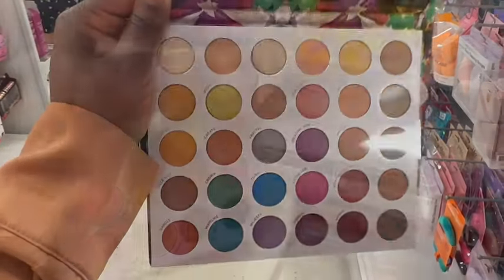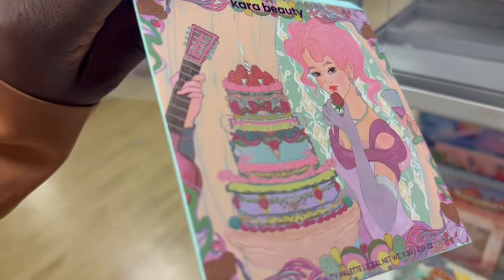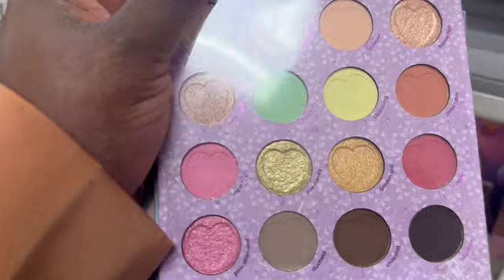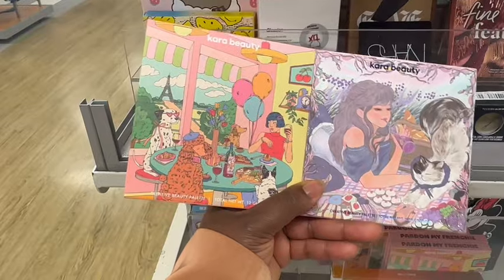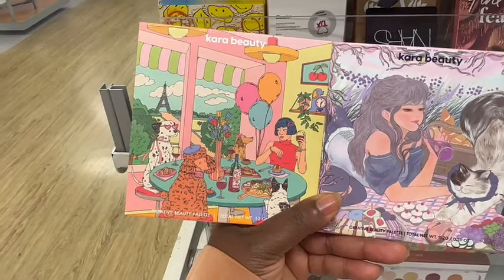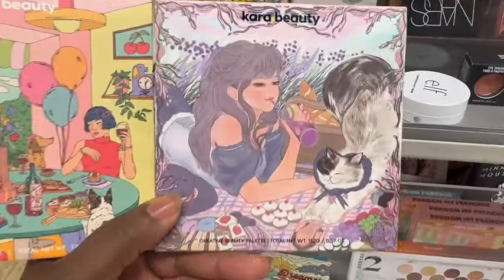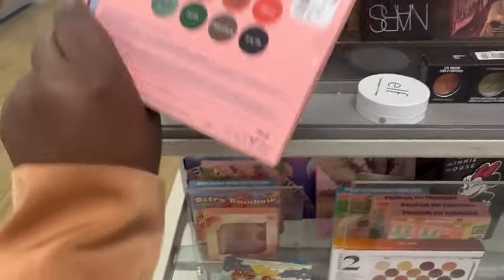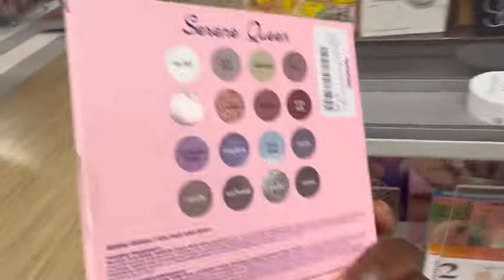Play It Jewel. New palette here spotted from Cara Beauty, Royal Affair. Royal Affair, this one. Looks really stunning, the shimmers. We're spotting a few. So this one is Pardon My Frenchie. Serene Queen is this one with the kitty cat, for $7.99 they're going for. These are the shade range.